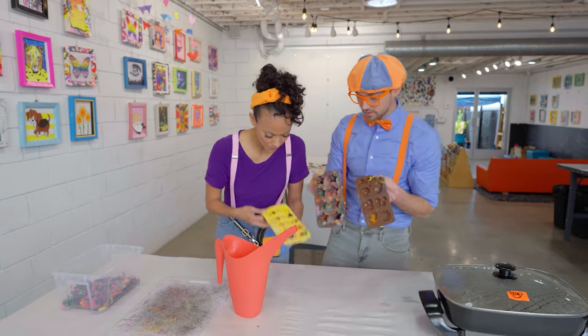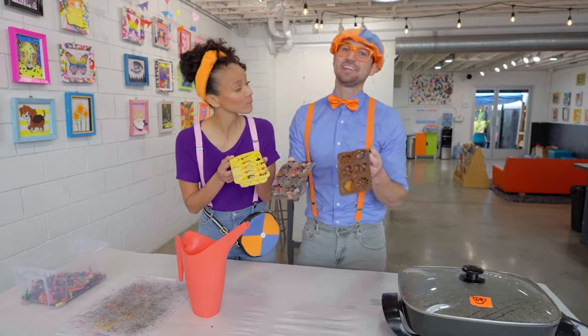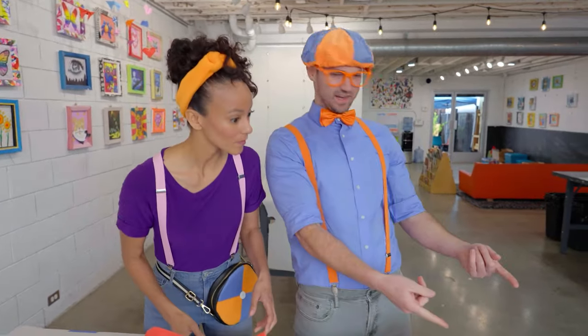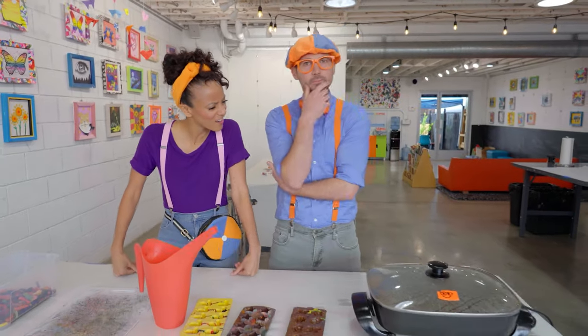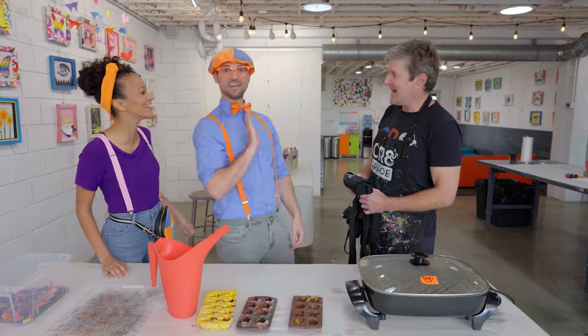Whoa. Look at these. Molds, something else you might find in a kitchen. Yeah, you could even put chocolate in these. Ooh, yummy. Whoa, hey, and a skillet. What? We must be cooking today. Yeah, cooking art.